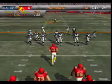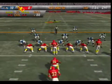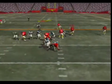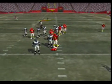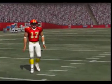First and 10. Ball on the 22-yard line. The Seahawks with a 4-man front. With a counter play, dropped in the backfield for a short loss. He always displays great awareness, and he gets in there and brings them down for a loss.